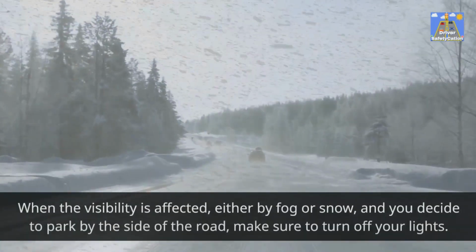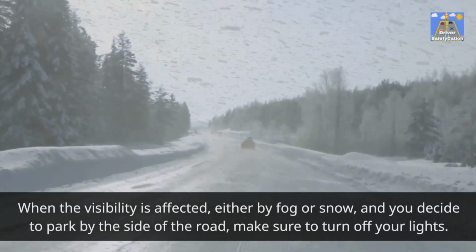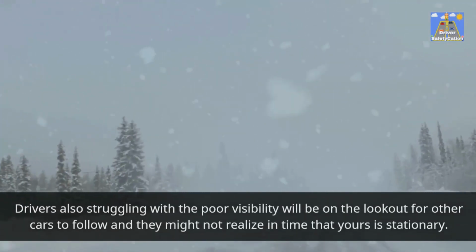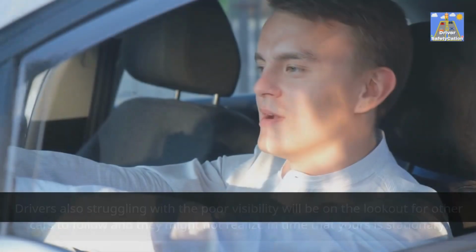When the visibility is affected, either by fog or snow, and you decide to park by the side of the road, make sure to turn off your lights. Drivers also struggling with the poor visibility will be on the lookout for other cars to follow, and they might not realize in time that yours is stationary.